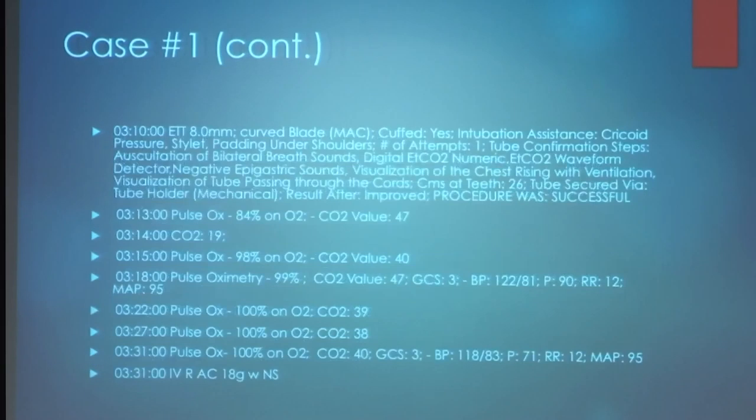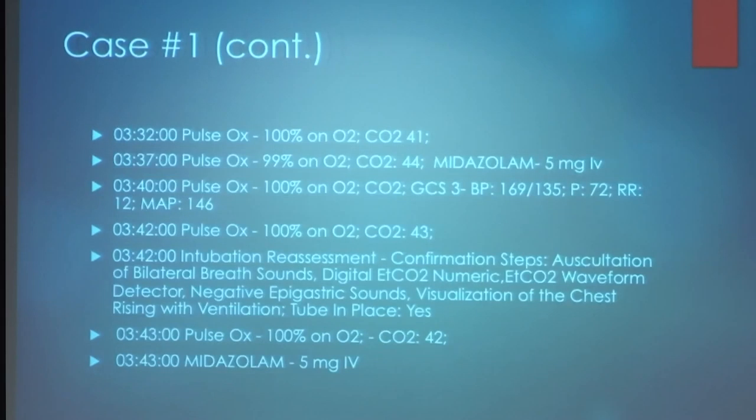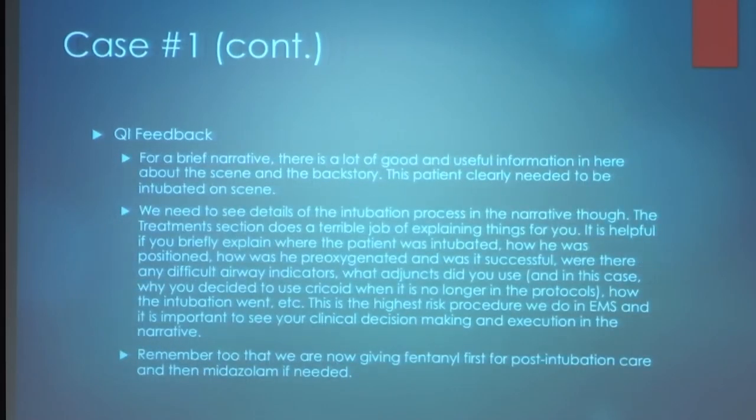So here we got some Versed later. I don't see any fentanyl was given. So here's the feedback. This is all stuff I wrote. So for a brief narrative, a lot of good and useful information about the scene and the backstory. I thought it was described really well, like it had a good idea of what was happening. But then, as you noticed in the narrative, there was really no description of how the RSI went.